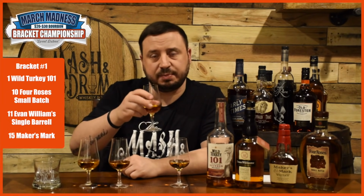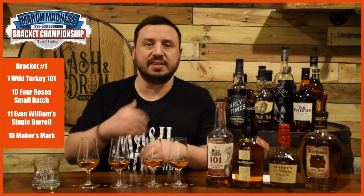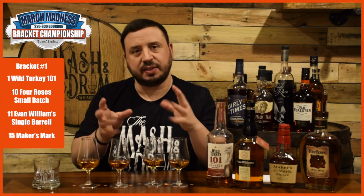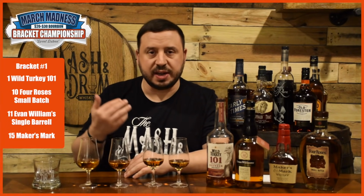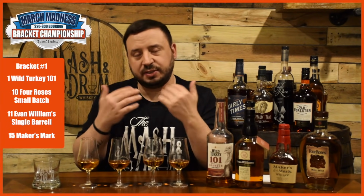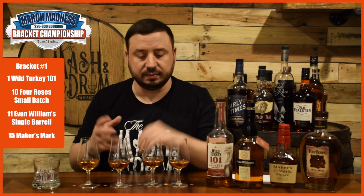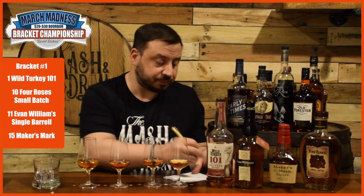Let's go for one more quick sip. Cheers. You get that second sip, the flavors start kind of leveling off a little bit, and then different things start to come to the surface. With this one, the front is very sweet. Not too much going on in the mid palate, but then the finish on that one is really where it's at. So I'm liking that one as far as the finish goes.